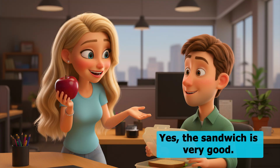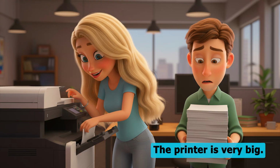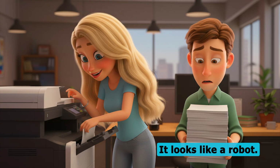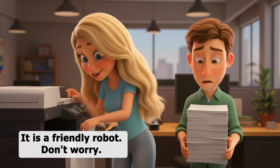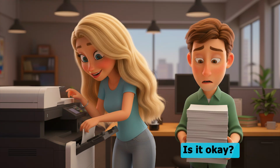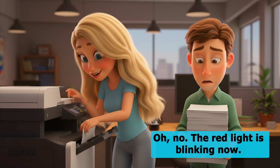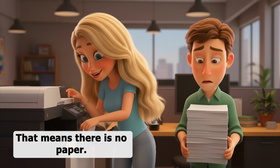Yes, the sandwich is very good. Now, we need to print the report for Emma. The printer is very big. It looks like a robot. It is a friendly robot, don't worry. It is making a very loud noise. Is it okay? Yes, it is just warming up. It needs a moment. Oh no, the red light is blinking now. That means there is no paper.